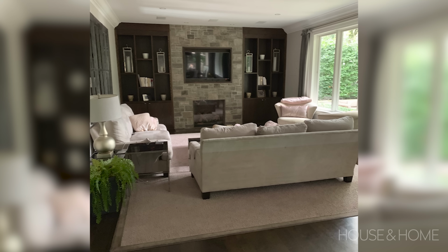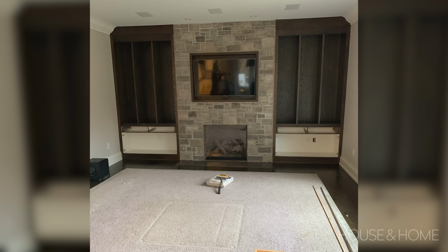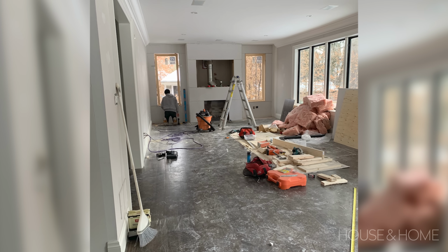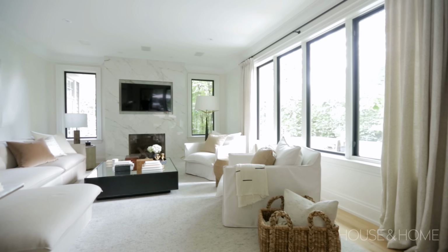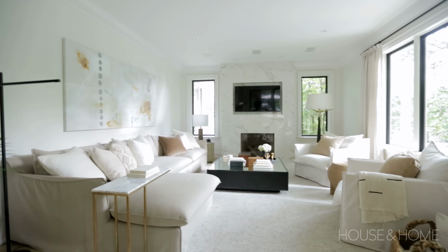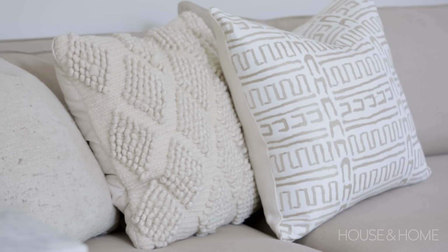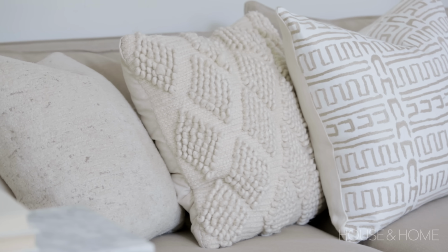The family room originally had an incredibly dark, heavy walnut bookcase on the back wall, and it was framing a heavy stone fireplace. We needed to change this. So what we did was we added windows on either side, and I actually covered the fireplace in a beautiful porcelain. This room is quite large, and so we chose really oversized furniture. We chose slip-covered furniture that could be washable in a Krypton fabric, which is, again, stain resistant.